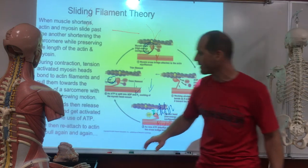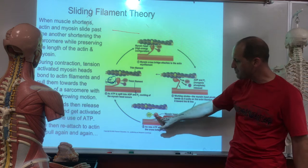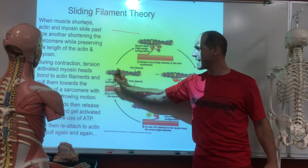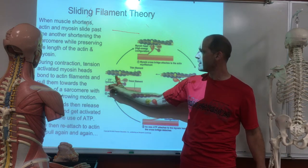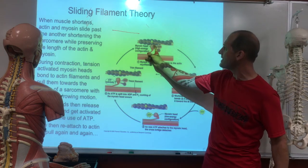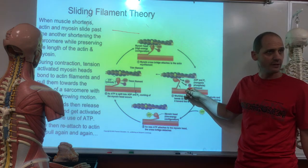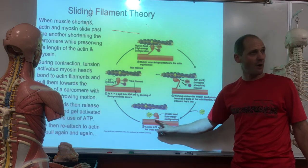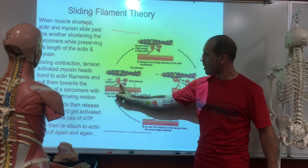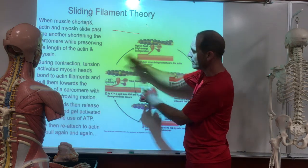Let's go to that now real quick. ATP cocks up the little head and makes it able to attach to the actin, the active site. When it's attached, it pushes down, and at that moment it releases the ADP and the phosphate, and that detaches it, and a new ATP needs to come in and do the same thing again. So you've got this constant motion of these heads going a little bit, and slowly they bring the actin and glide over and make the muscles get shorter.